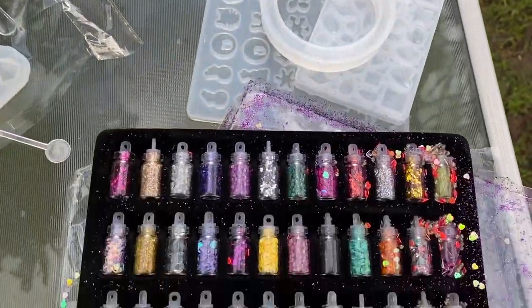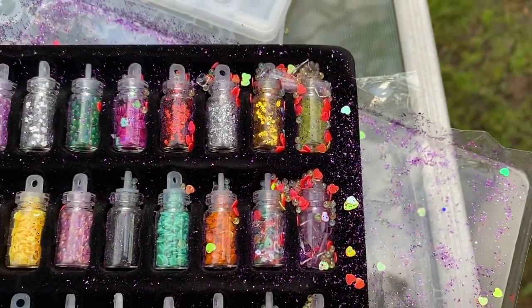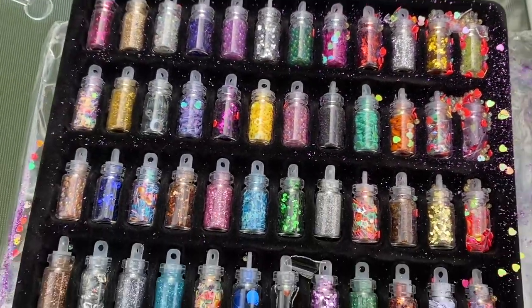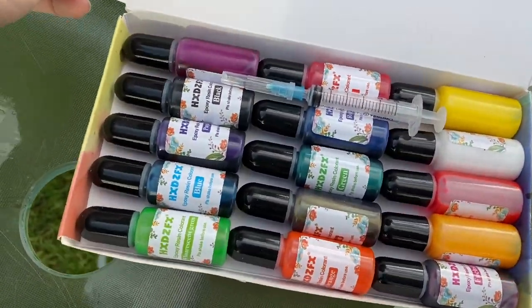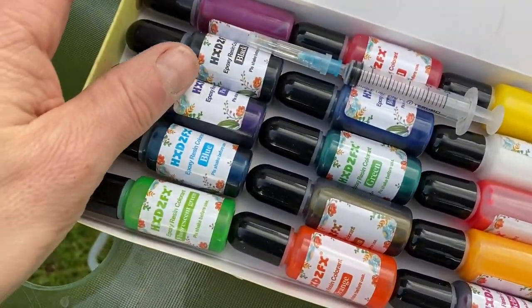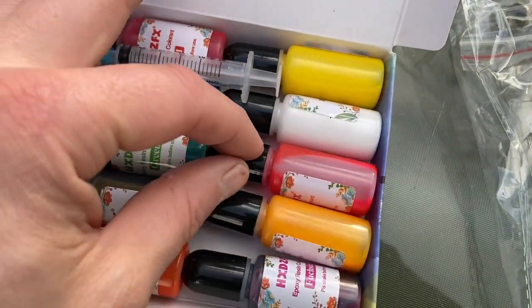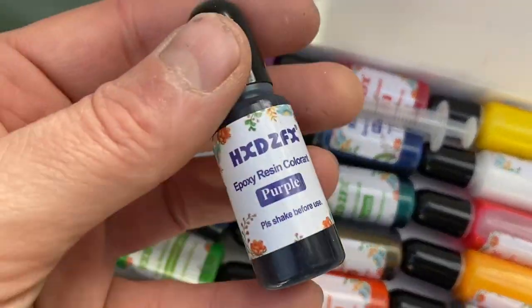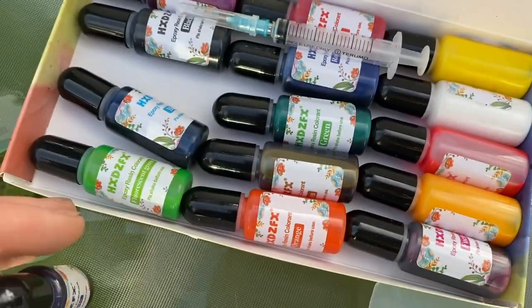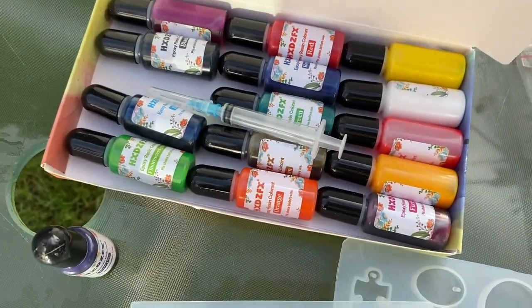Just a cheap one from Amazon really, but look, they managed to blow up one, so one has escaped already, but never mind. I've also got epoxy resin colourant today, so I'm going to try and pick out a nice colour there. We've got purple, blue, greens, reds, oranges and stuff, so I think I'm going to go for the purple one. I like the idea of a purple colour. And I've got syringes that I'm gonna now inject inside. See how it goes.